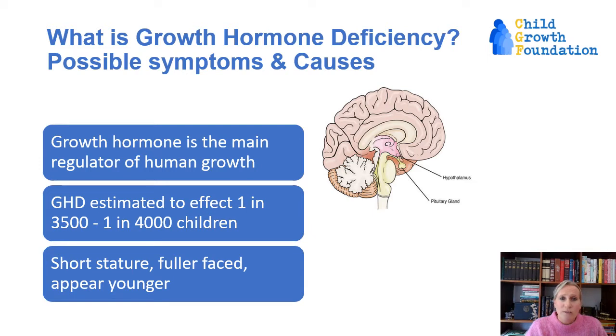Children with growth hormone deficiency usually have normal body proportions, but they'll have short stature. They can appear fuller-faced, maybe a bit chubbier, as growth hormone helps to control the amount of fat under the skin. They may be perceived to be younger than their age when compared with their peers.